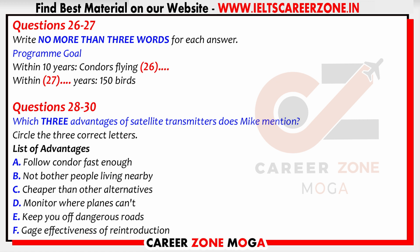What do you hope to accomplish with this release in the long run? I expect that well within 10 years the condors will be flying north and joining birds already released in Southern California. Hopefully we will reach at least 150 birds in each of these populations within about 15 years. What would you say is the biggest contribution to the California condor program's success? That would have to be the fact that we were able to breed the birds in captivity from the 27 birds we started with in 1987 to the 205 birds we have today. This is thanks to cooperation between the San Diego Wild Animal Park, the Los Angeles Zoo, and the World Center for Birds of Prey in Boise, Idaho.